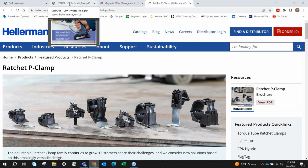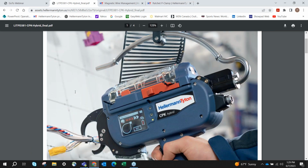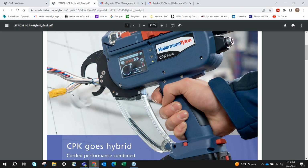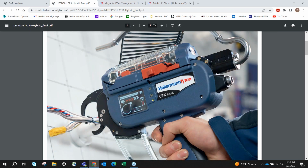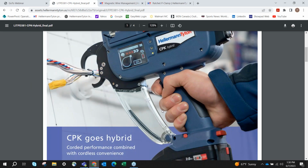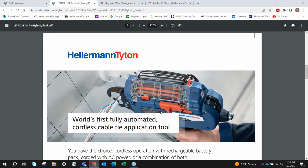Joining the application tool discussion here, back in May of last year, we launched the very first fully mobile automatic cable tie installation tool. This is our CPK, our Auto Tool 2000 CPK hybrid. So this is an industry first. It is a battery operated automatic cable tie application tool. The tool itself works with an 18 pound 4-inch cable tie. This allows a maximum bundle of approximately 3/4 inch, and it allows the user to take it pretty much anywhere with them that they would like to use the tool.